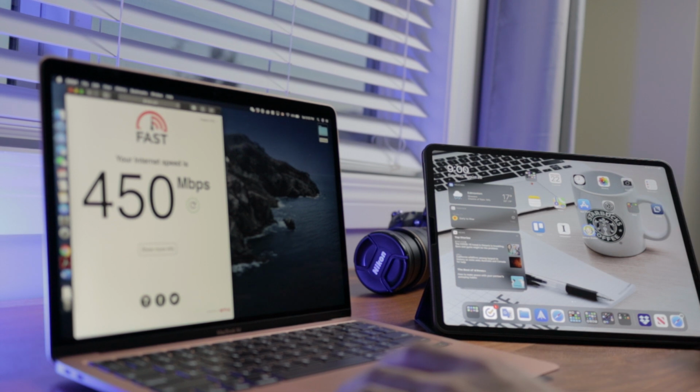So there are benefits of having a camera, and if you're video chatting, or if you're on Discord, or if you're on Google Hangouts or something, having a nicer camera does help.